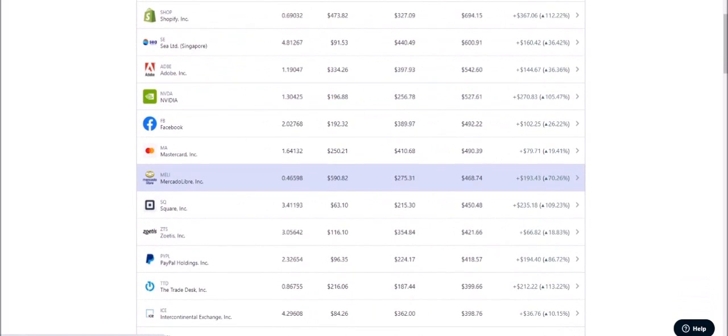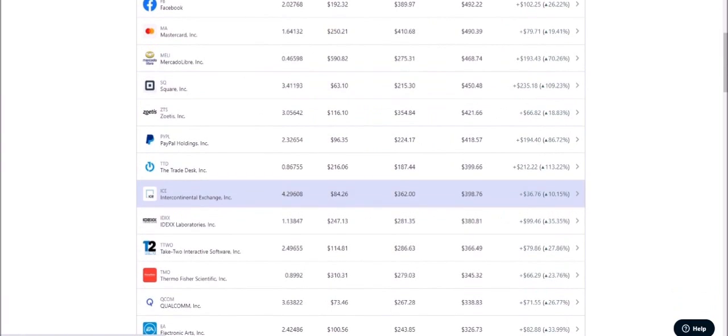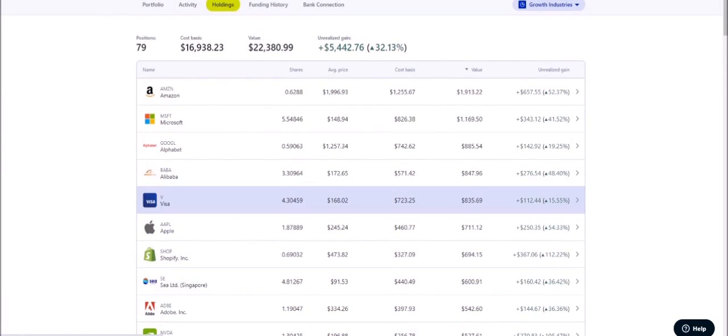I think a lot of these companies are amazing. I think a lot of these companies are here to stay, and I think a lot of these companies have a lot of growth ahead of them, right? Which is really what I'm focused on with this portfolio. So it's awesome to see it perform so well in the last couple of months.